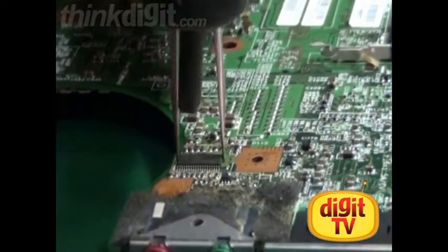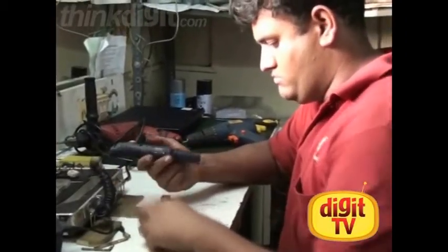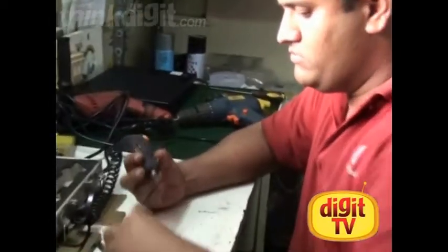All these tools over here are used for machining hinges for different laptops. Brass metal sheets are cut, ground, and polished for use as hinges. This is one example of a job not undertaken by companies.